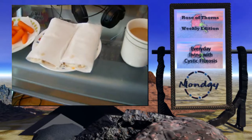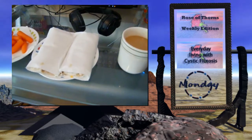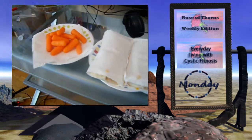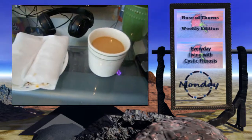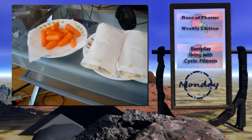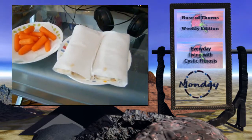I made some lunch. It's 2 burritos. They have a Polish sausage, pepperoncini, mushroom, refried beans, cheese, and sriracha, going with a plate of carrots and a cup of coffee that doesn't have any sugar, but it has cream. So it's a total of about 60 carbs, which means I'm going to have 3 units of insulin and 5 enzymes.